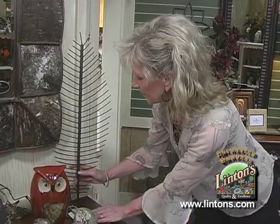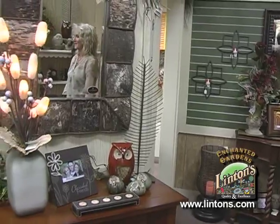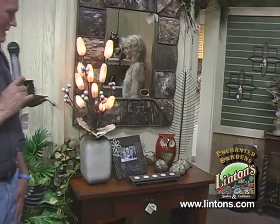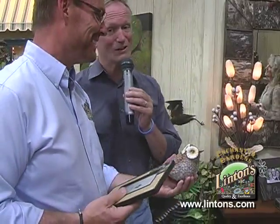I really like how Shelly is positioning that there. You actually can look through the leaf and still see the nice detail of the frame on the mirror there. Add some nice dimension as well. Great ideas here, and that's the whole thought behind the program, giving you inspiration, and no better place than Linton's to find all of that.